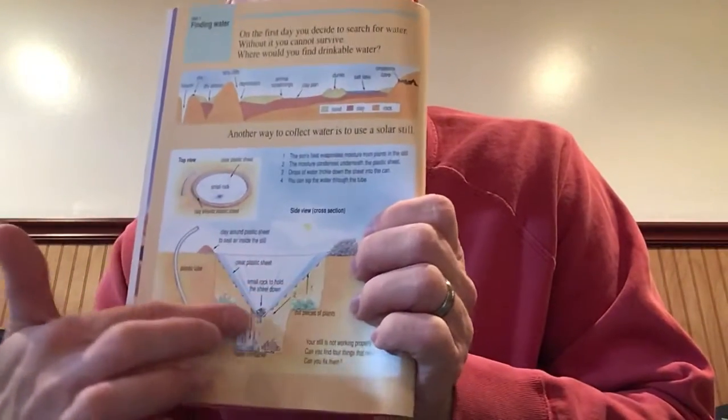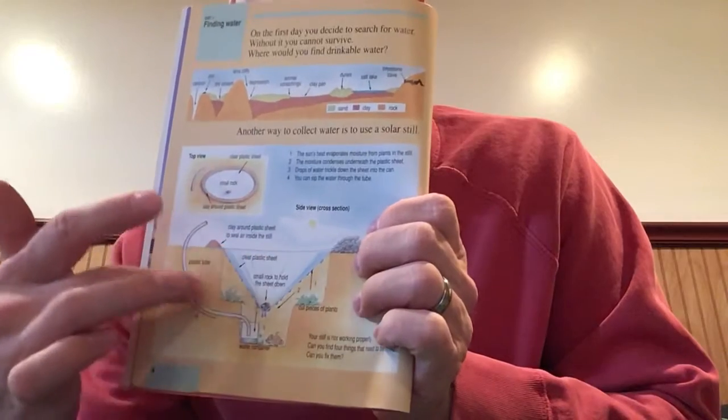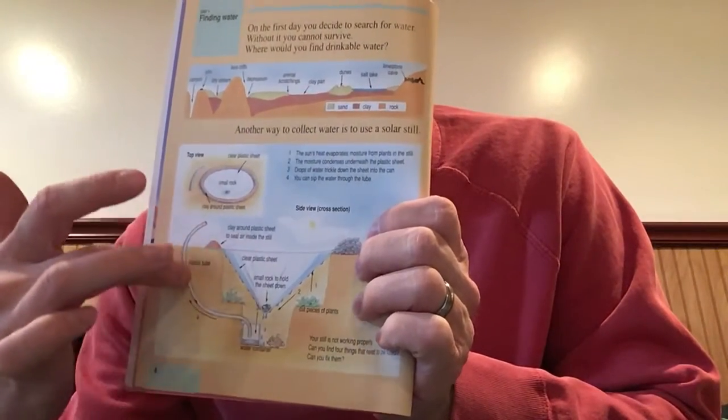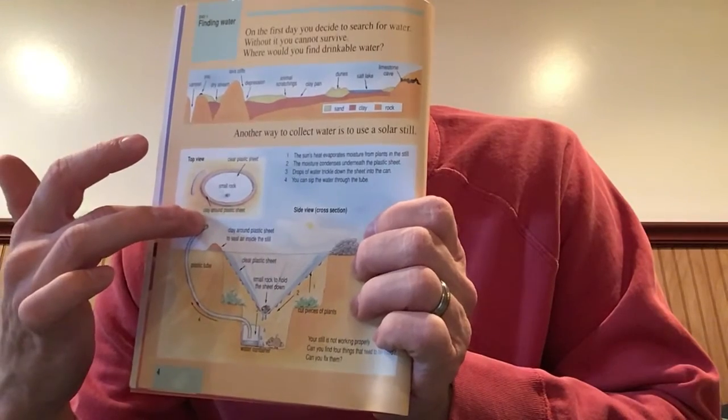So it says another way to collect water is to use a solar still. So this is saying the sun's heat evaporates moisture from plants in the still. The moisture condenses underneath the plastic sheet. Drops of water trickle down the sheet into the can. You can sip the water through the tube. So if you put plants here and a sheet on top, the sun will pull the moisture out of the plants, make it drip into the cup, and then you can drink the water out of here.